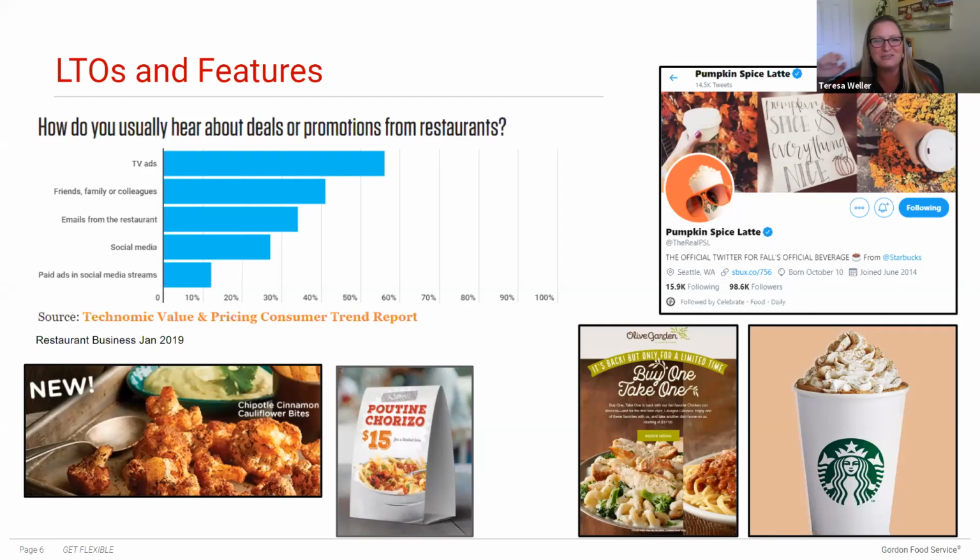And then features or specials. These are simply shorter term commitments. They offer you the greatest outlet for flexibility with the least amount of risk. They can be added really quickly to an online menu, promoted on social media, explained tableside, or at the point of order by using a simple chalkboard or signage.